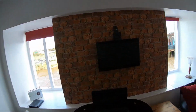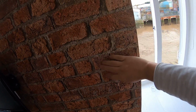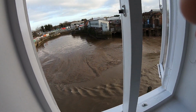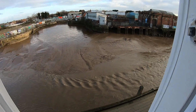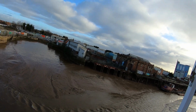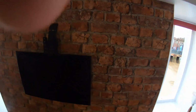Let me show you the view from here. Okay, he's got a little small TV, and this is just a wallpaper. It's not actual brick. And this is the lovely river of Hull, which during daytime, you can see it's quite low. So yeah, the view is not that amazing actually, but it's not bad.